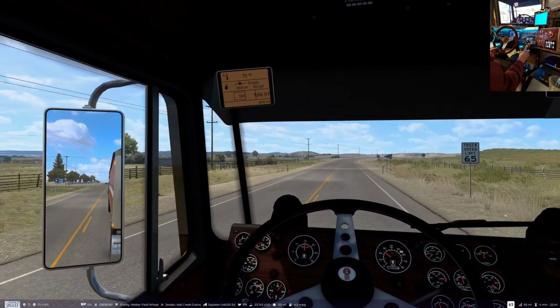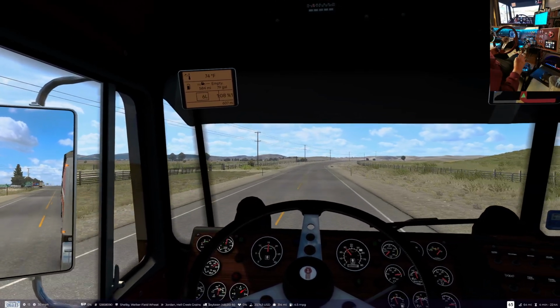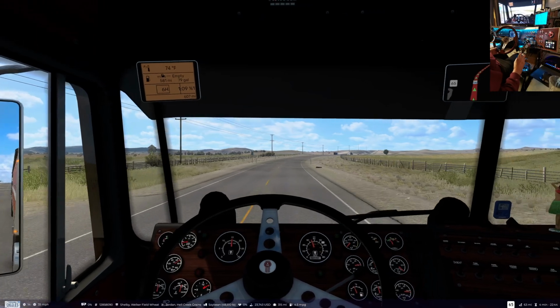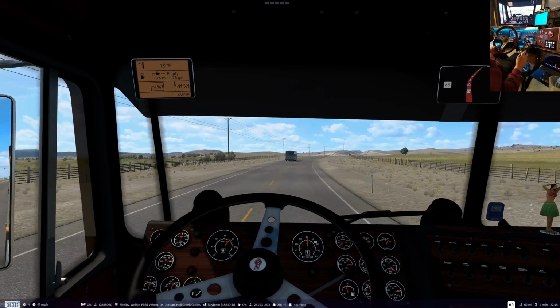Yeah, mixed emotions about the FOV mod. It definitely is nice when you're backing up, that's for sure. I don't know if I'm quite as crazy about it going forward. Now we'll have a look at the ranch here when we get there. Maybe we'll be using it to offload.